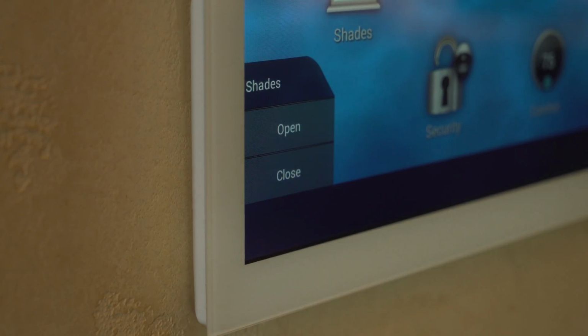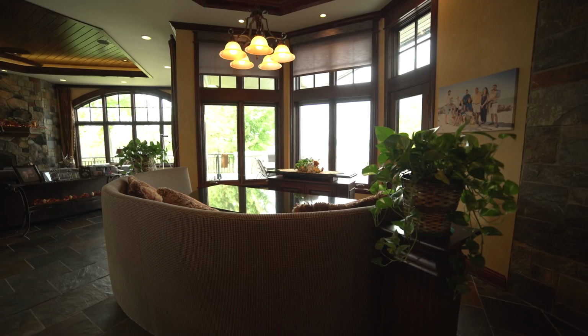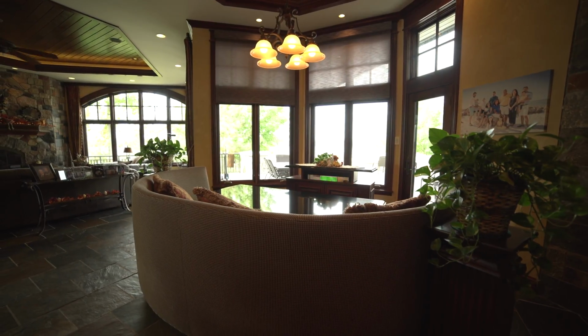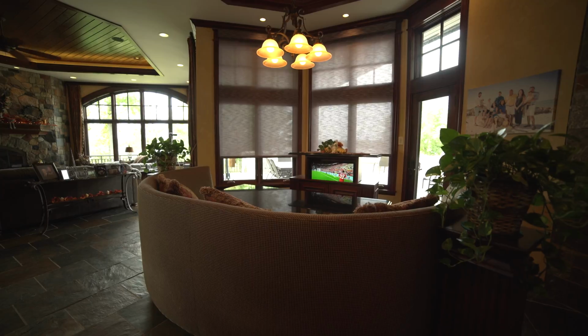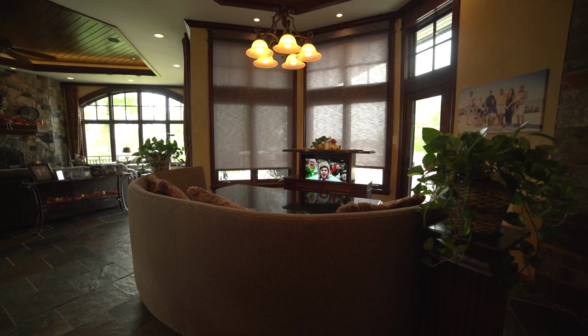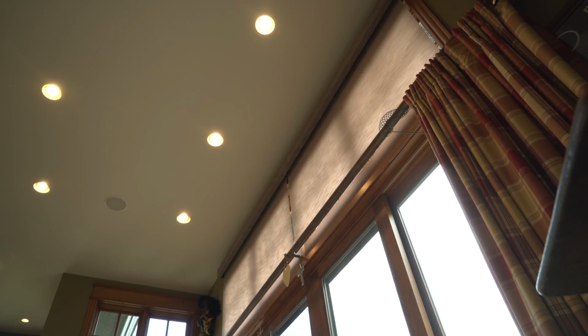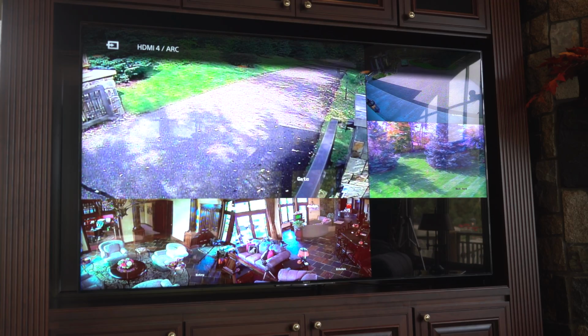Motorized shades were added for light control and privacy at the touch of a button. When they sat down for breakfast in the morning or when she's in her office, the light levels were really high. They operate the shades via in-wall keypads or their phone or their touch panels, and they simply raise and lower, and that's it. 5-camera surveillance system, motion sensing lights.